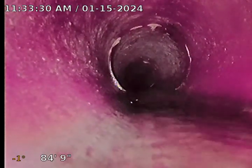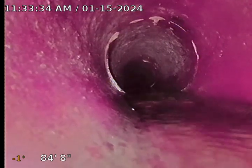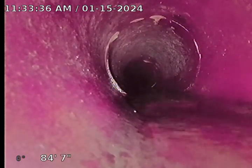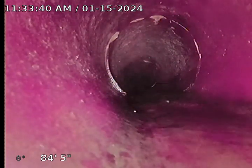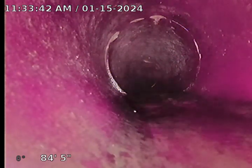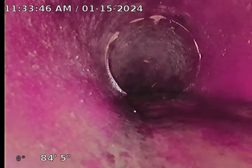We believe the main is located out in the road, or possibly across the street, due to the water main is on this side of the street. Unfortunately, with the snow on the ground, it's hard for us to locate manholes at this time.